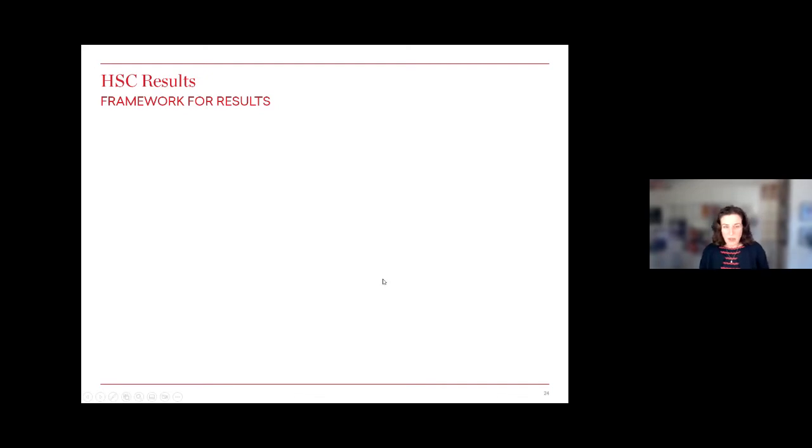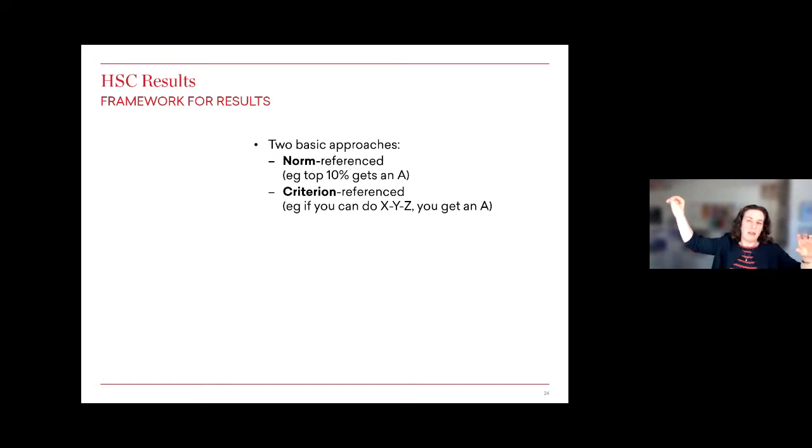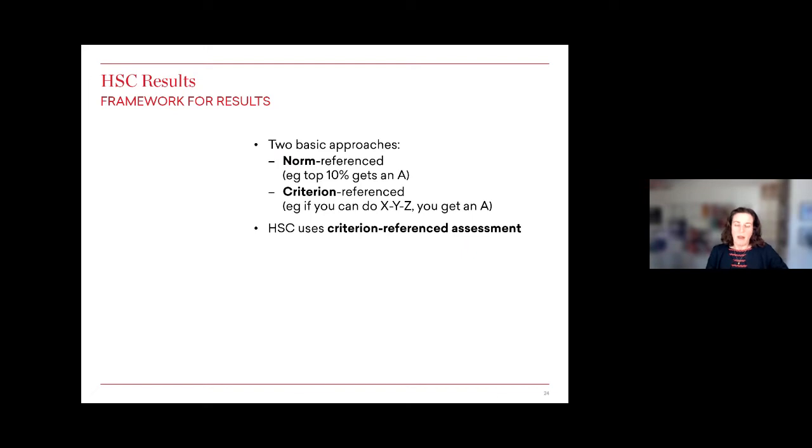Okay, so here's the framework for the results. There are two basic approaches in education generally. One is norm reference. You just go, here's a bell curve of results. The top 10% gets an A, and then the next, I don't know, 18% gets a B, and it's all comparative. So it's telling you nothing about how highly performing that particular cohort is, but it is telling you your place in relation to them. The other approach is criterion reference, which is if you can do this, you are an A standard. If you can do that, you are a B standard. And the HSC uses criterion referenced assessment. You need to remember that for the bit that I'm about to show you.